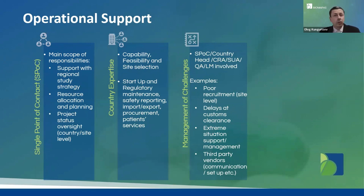QA, quality assurance, is also involved, and we have study startup project managers involved in some of the FSP studies. Examples of these challenges we are successfully dealing with are recruitment, for example, site level delays, delays at customs clearance, extreme situation support management, like we had in Ukraine, for example, and difficult communication with third-party vendors, where even physical visits may be organized to resolve the problem.